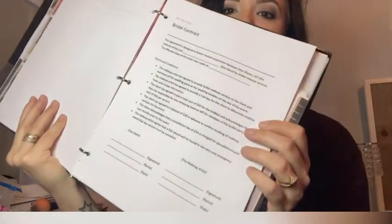Okay, and then that also takes us into the bridal contract. I have contracts just for weddings at the moment. I'm also going to be working on one for if I continue to do birthday parties and stuff, festivals, face painting. I'm going to make a contract for that as well. But this is mostly just the contract of, don't cancel on me or you're going to have to pay a fee. That's really what this is all about.